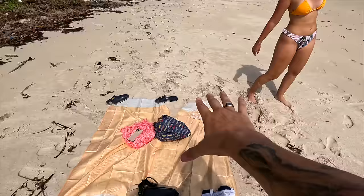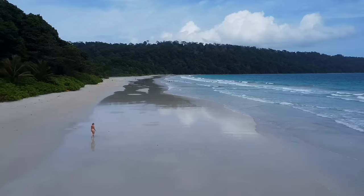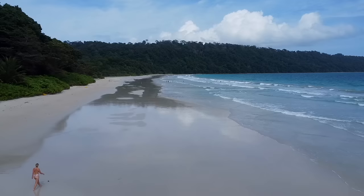So this is us. We have our own little spot on our slice of paradise. I actually don't have towels with us this time, so luckily we were given the beautiful scarves that I'm using as our little beach towels. But look at this. Can you see anybody else? There's only a few people down there. We've got basically a big chunk of this massive beach to ourselves.